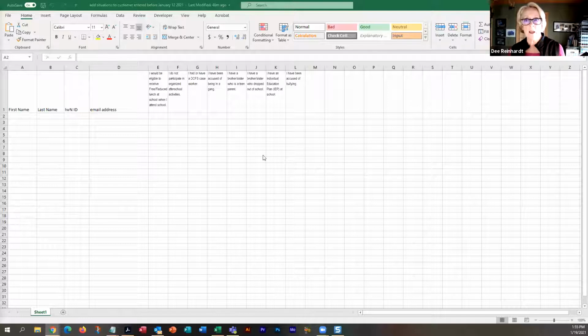webinar piece from today, is an Excel spreadsheet, and this has a spot for you to put the first name, last name, Illinois WorkNet ID, and the email address that they used to create their account. And then all you have to do is put an X in the items that they need to have added to their profile. So an X, and I don't care if it's a capital or a lowercase, just an X. If they do not have it, leave it blank. So that makes it easier.